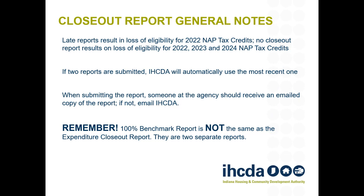If you never turn in a report, and sometimes we have this happen where agencies just kind of ghost us, then you lose eligibility for 3 subsequent program rounds. So for this year, that would be for 2022, 2023, and 2024. So make sure you turn in a closeout report, and if at all possible, make sure you turn it in on time. Now, sometimes we have an issue where multiple reports are submitted. To make it easy on us to manage that, we are just going to automatically use the most recent one.